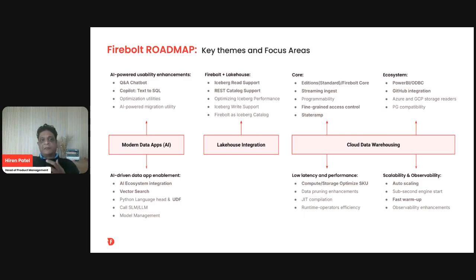The second pillar focuses on lakehouse integration, enabling users to leverage data in various formats to build applications with Firebolt. There, we are mainly investing in Iceberg, where we are adding the capability to read data from Iceberg tables, write data into Iceberg tables, integrate with catalogs, mainly the REST catalog, and also improve performance when reading, writing, or querying Iceberg data. At the same time, we also want to invest in making Firebolt a catalog for Iceberg.